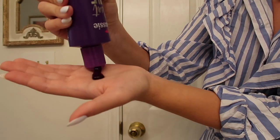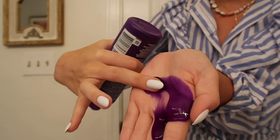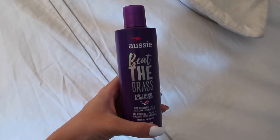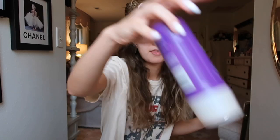When it comes to going out, I like to use the Beat the Brass purple shampoo. I made a video about this on my Instagram as well, like a little reel post. I like to use this before I go out because I like to freshen up my highlights. So if you have highlights or lightened hair, blonde hair, this will brighten you up, freshen you up, tone you up for the night. This always helps my highlights pop, which I like for a night out. I just put that in root to tip, let it sit for like 5 minutes, and then follow up with 3 Minute Miracle Waves Deep Conditioner.